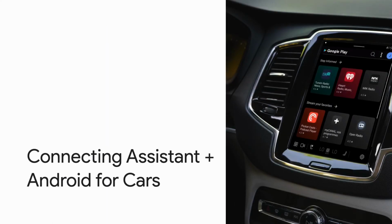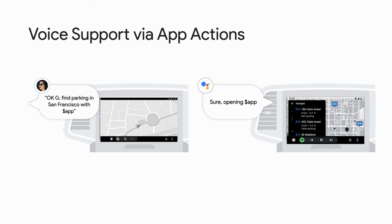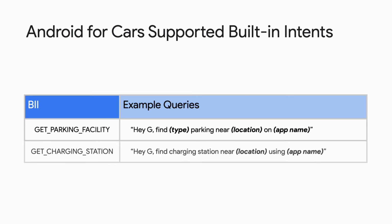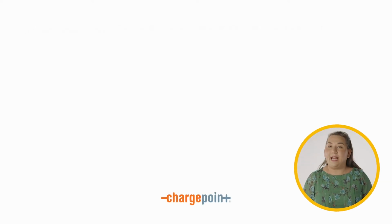Here, let's take a look at how App Actions work across Android for cars. On auto surfaces, App Actions integration works both for Android Auto and Android Automotive OS. The Auto app needs to be built with the Car App Library from Android for cars. At this time, App Actions on Auto supports BIIs that are relevant to on-the-go use cases, parking and charging. On screen are a couple BIIs with matching example queries. Let's take a look at how those BIIs work with a partner, ChargePoint.